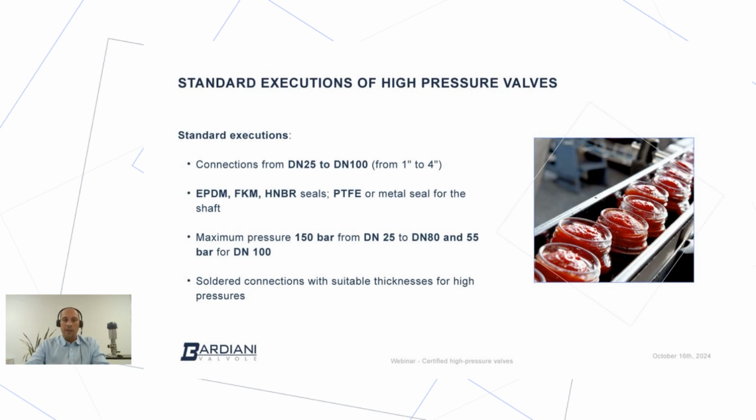In terms of connections, we always recommend to use welding ends. The reason behind this recommendation is that welding end connections are clean. There are fewer points of contamination. They are more hygienic. So welding connections are going in the same direction of the 3A idea behind the high pressure valve range.